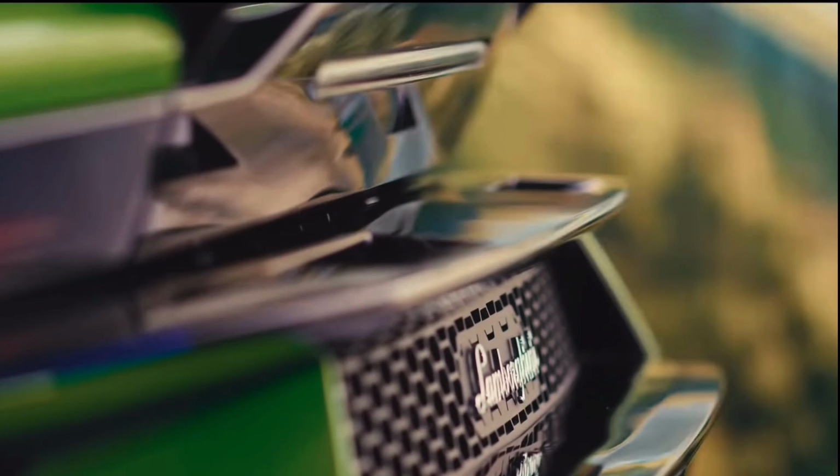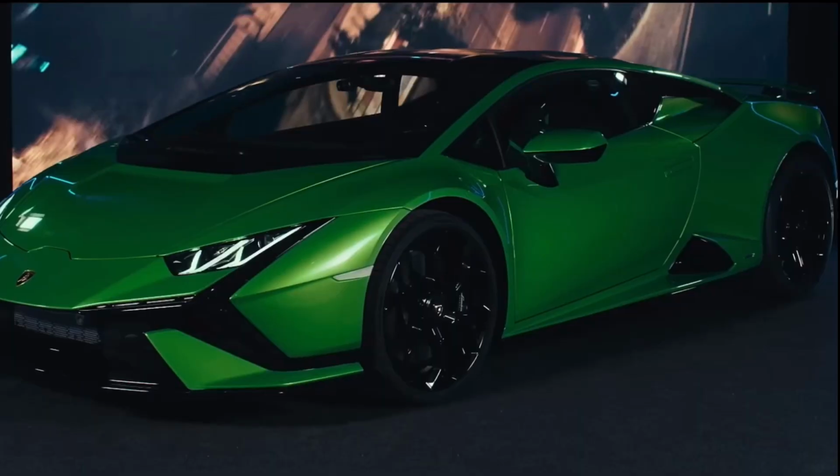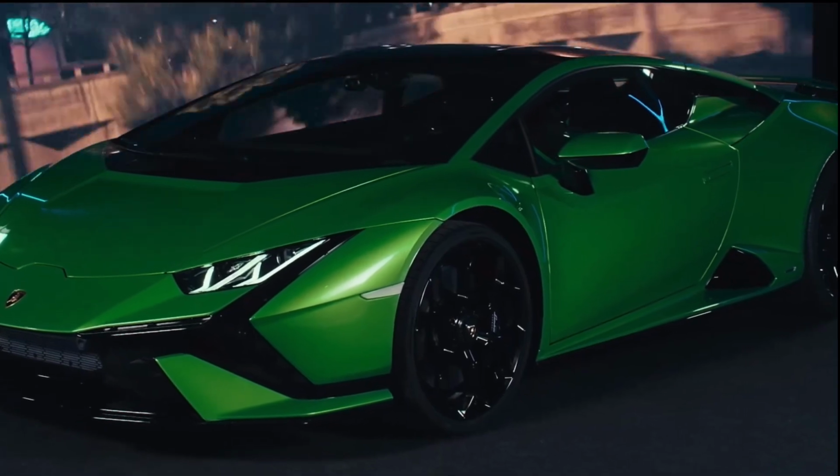Another day, another dollar, and another Lamborghini. And today's Lamborghini is going to be coming from the Huracan line with a brand new Huracan Tecnica.